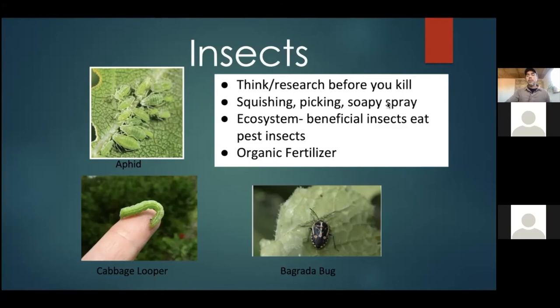If you have a lot of aphids and you still do not have a lot of ladybugs helping you, soapy spray works really good. Any organic spray or biodegradable spray will do. Just mix it with water and spray it directly where you see the problem. But yeah, focus on creating an ecosystem that is beneficial for the beneficial insects to come into your garden.